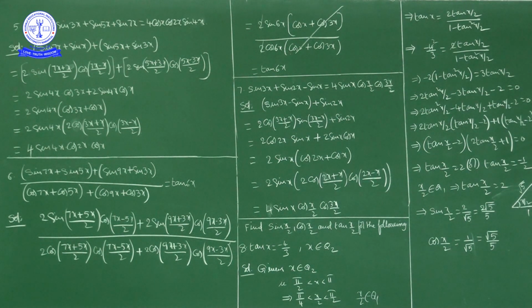Okay, now what about the denominator? We have 2 cos 12x by 2, 2 cos 6x into cos 2x by 2, cos x. Okay, 2 cos 6x into cos x plus 2 cos 6x into cos((9x minus 3x)/2), 6x by 2, means cos 3x. So in the denominator we have 2 cos 6x into cos x plus 2 cos 6x into cos 3x. Overall in the denominator 2 cos 6x common: 2 cos 6x into (cos x plus cos 3x). But 2 cancels. Cos x plus cos 3x in numerator and in denominator cancel. So we have sin 6x upon cos 6x, that is tan 6x. That is what we have to prove.